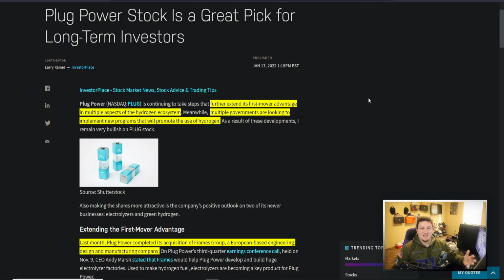Will it be the massive market that Tesla has, like a $1 trillion company? Probably not, at least for a long, long time. But it does have that first mover's advantage. That market majority share is Plug Power. They've just been in the market for the longest. They have the biggest share. Moving forward, that's going to help them generate revenue.